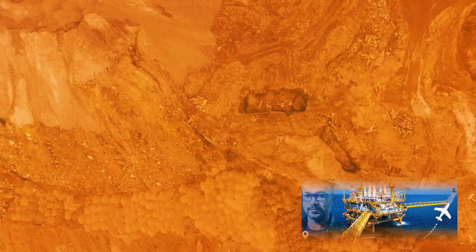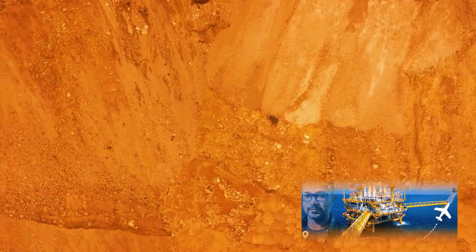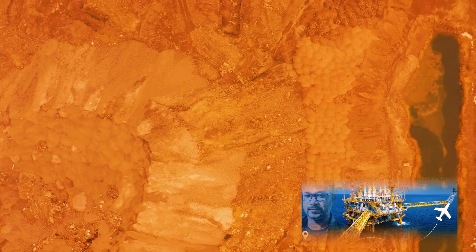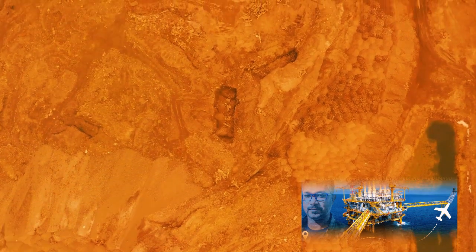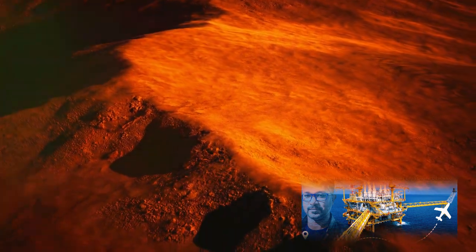In contrast, on Earth, our crust varies in thickness, ranging from about 3 miles beneath the ocean surface to around 30 miles beneath our mountain ranges. Mars, however, presents a more unified front. Its crust is uniformly thick, averaging about 50 miles across the entire planet. This makes it almost twice as thick as Earth's average crust thickness. But the differences don't stop there.